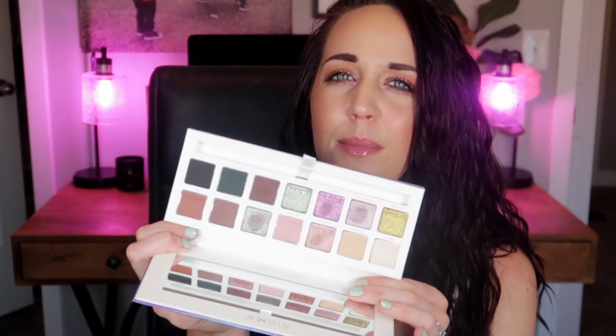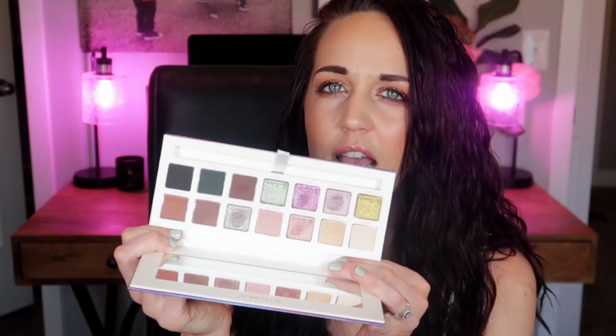So again, I do like this palette. If this is one you've been eyeing, I would recommend this. This isn't my everyday go-to color story, because when I reach into this, I just feel like I'm a little bit limited with the mattes that it has to offer. I do really like this palette for the shimmers, but I just liked the other palettes that I tried this month obviously a little bit better than I liked the Sigma Enchanted. And again, if you have been eyeing this, I would recommend it. If you haven't, I don't feel like you need this.